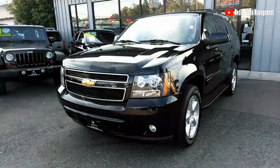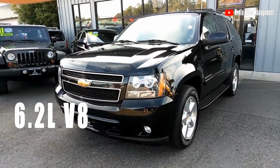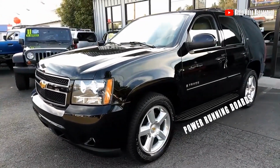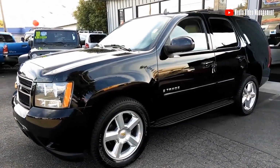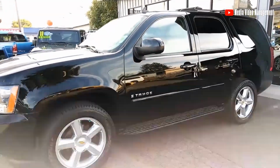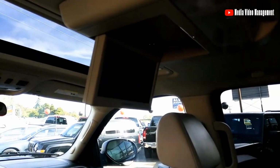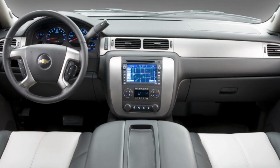The LTZ is the top of the line trim that offers a 6.2 liter V8 with 380 horsepower, power running boards, and a chrome appearance package, which looks awesome. Not all Tahoes have the chrome package, but when they do, it looks awesome. Rear seat DVD player with aux inputs and a touchscreen radio.